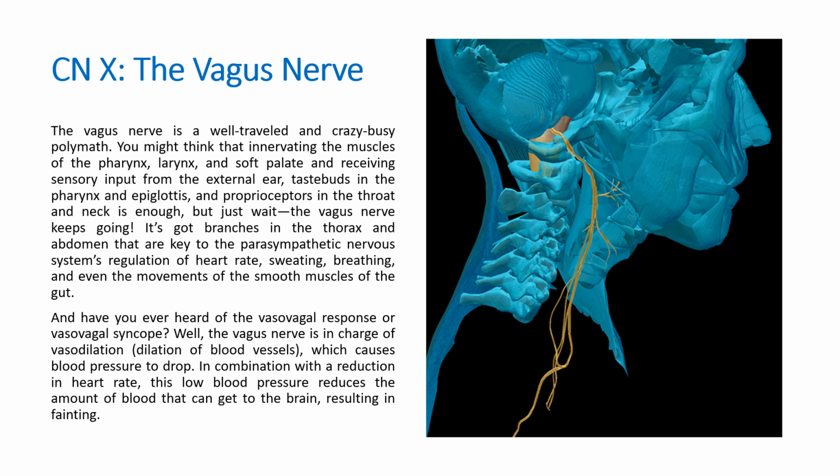It has branches in the thorax and abdomen that are key to the parasympathetic nervous system's regulation of heart rate, sweating, breathing, and even the movements of the smooth muscles of the gut.